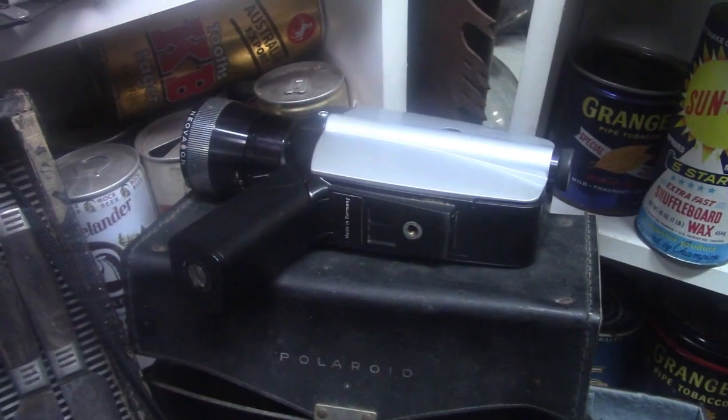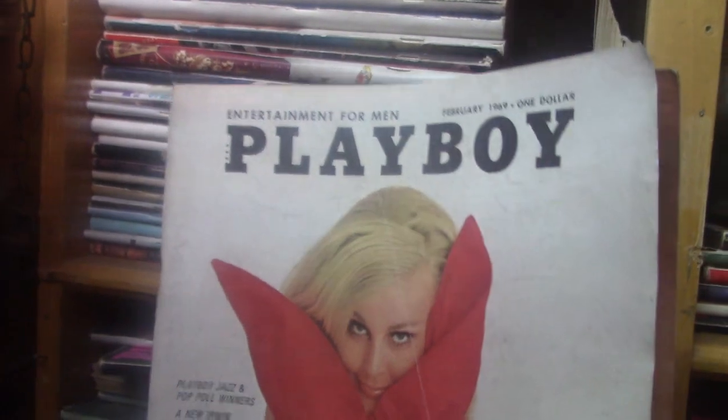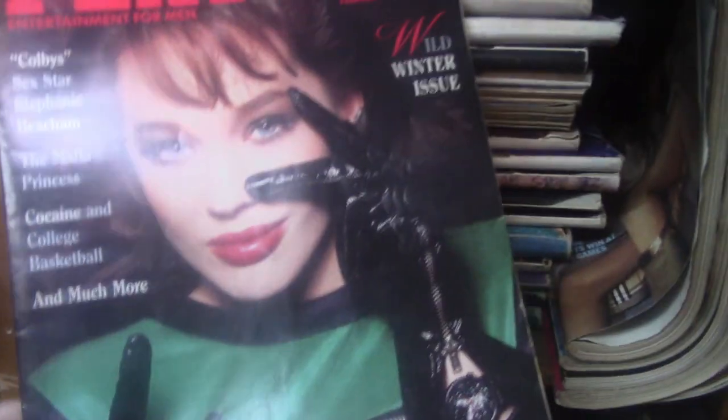Can't really see them from here, but woohoo! There's a bunch of them. I'm gonna pull another one out. Of course, I have the one with Drew Barrymore on the front.